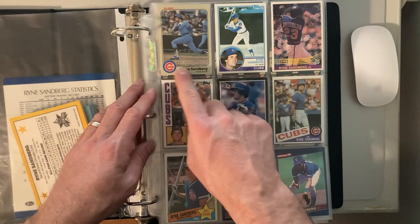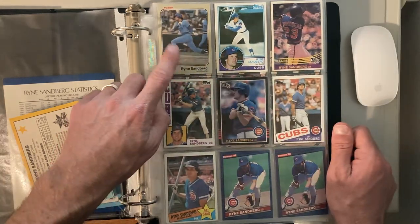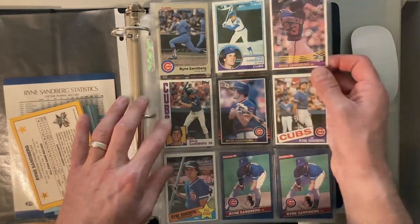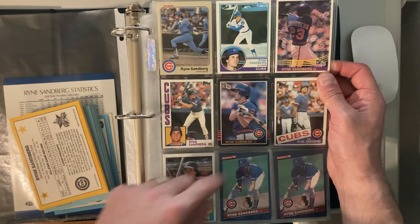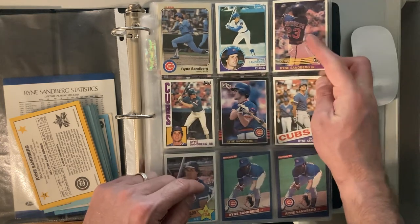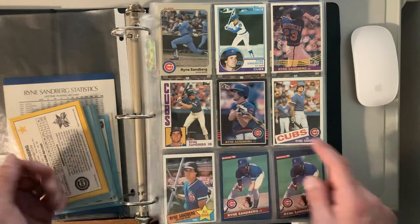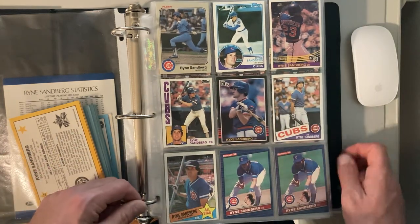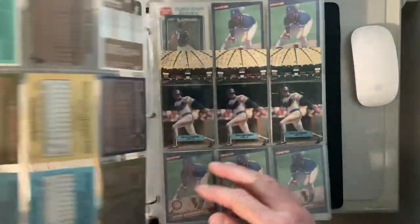I got an 83 Fleer rookie card that I got from Polly Pax. I traded him an 84 Donruss Don Mattingly for that one. I also got this 83 Topps as a part of one of our collection buys. This 84 Donruss, I think it's just a beautiful looking card. I love his name on the back of the jersey and everything like that. 84 Topps, 85 Donruss, 85 Topps, 85 Topps All-Star, 86 Donruss, a couple of those.